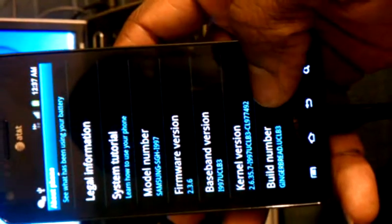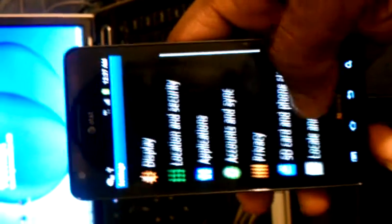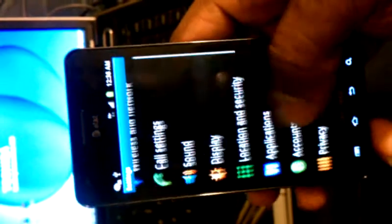Alright, so, settings. About phone. Zoom in here. Alright, 2.3.6 Gingerbread, as you guys can see. It's nothing much, not much difference in the phone with the update, not that much at all. Same everything on the phone, not that big a difference. Display and everything, emanation.